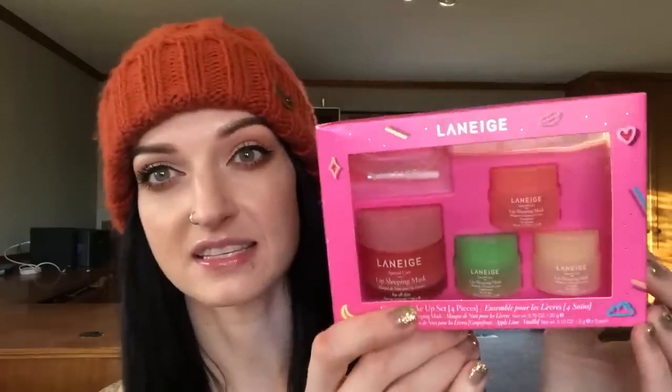I tried not to go too crazy this year. I tried to be a little bit conservative, but one item that I've really had my eye on for a while is the Laneige Lip Sleeping Mask, and I saw that they had this set for $8 more than just the lip mask on its own. So this is the set here. It was $28. You get the original one right here, you get a little lip brush, and you get 3 little mini sizes. I think the mini ones are a grapefruit, an apple lime, and a vanilla.